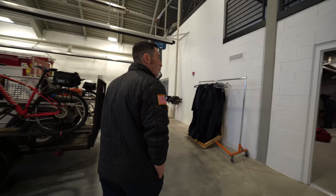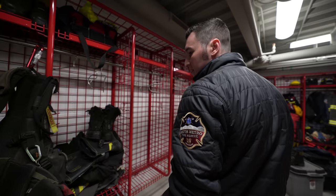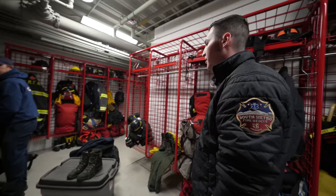So in here is our bunk room. This is where we keep all of our bunker gear. Every firefighter at this station, that's bid into this station, is a wildland firefighter. So we all have our own wildland packs, 14-day bags, and then just our regular backup bunker gear.